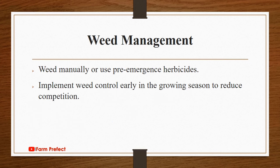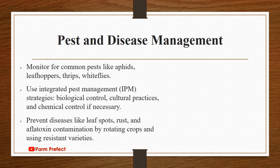Then weed management. Weed manually or use pre-emergence herbicides. You could weed manually using a hoe, or you could use herbicides that would kill the weeds for you. I want to advise that you should be careful using herbicides, and you should make sure that they are selective in the sense that they wouldn't kill the pepper, your habanero. Implement weed control early in the growing season to reduce competition. Yeah, I couldn't get a picture for you, but that is fine. I think it has escaped me.